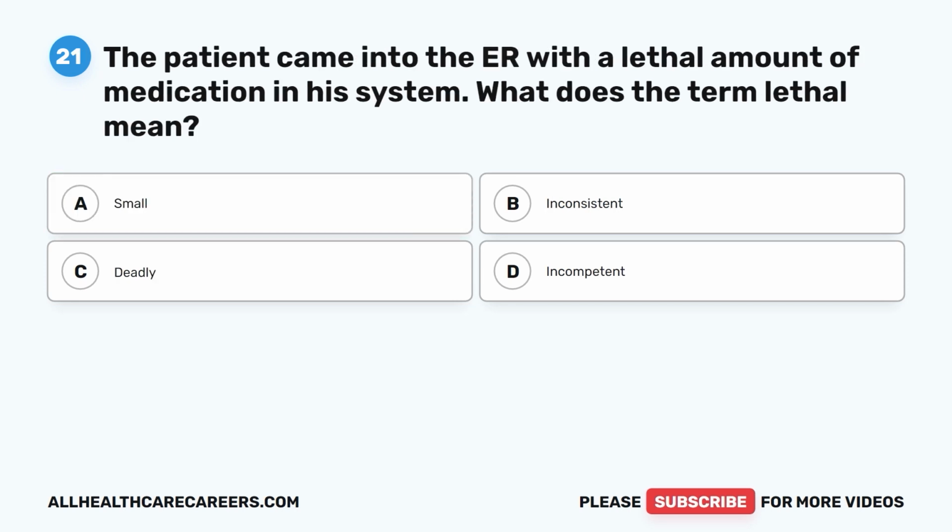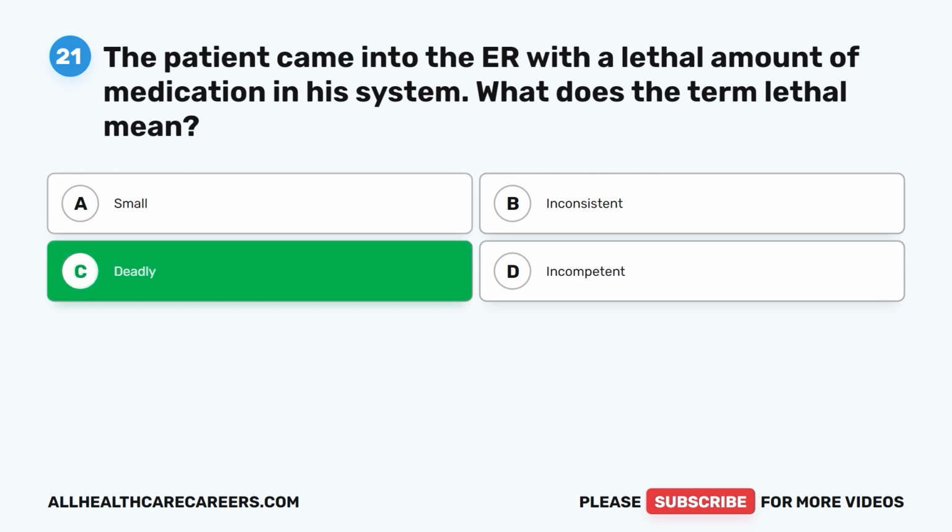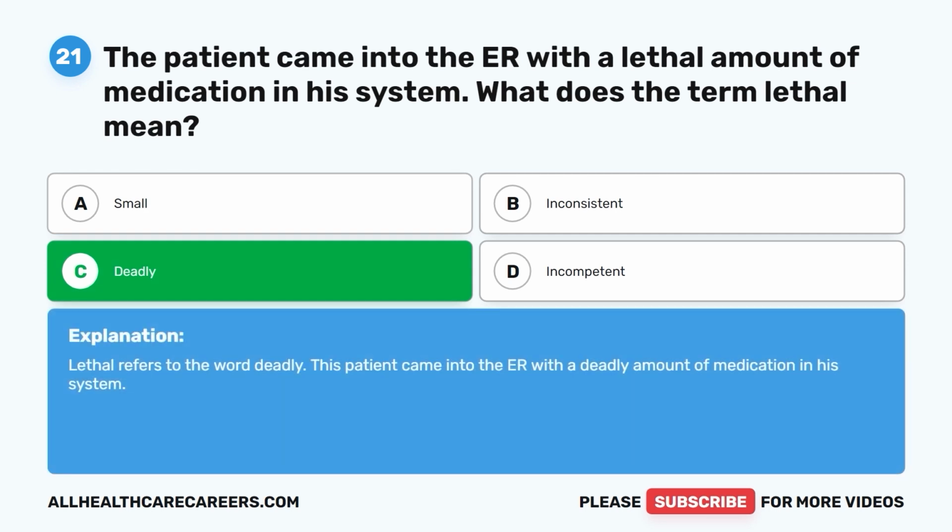Question 21. The patient came into the ER with a lethal amount of medication in his system. What does the term lethal mean? A. Small. B. Inconsistent. C. Deadly. D. Incompetent. The correct answer is C. Deadly. Lethal refers to the word deadly. This patient came into the ER with a deadly amount of medication in his system.